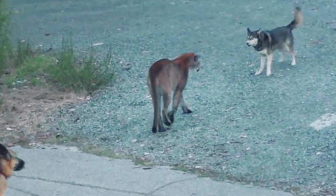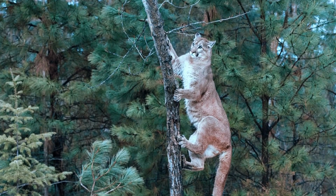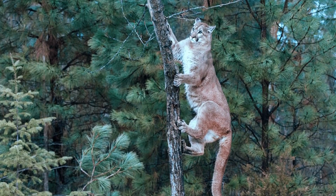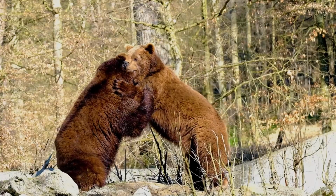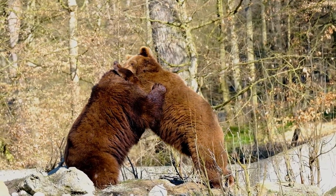On the other hand, when cougars are attacked face-to-face by even a couple of dogs, they invariably turn and run like the wind, and most of the time they take to the trees. It would be impossible to imagine even a pack of dogs treeing a grizzly bear.